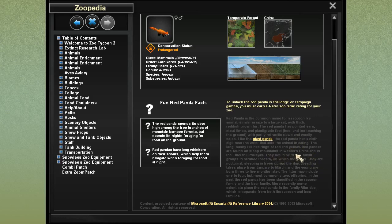They are found in steep mountains in western China and the Tibetan Himalayas. They live in pairs and small groups in bamboo forests on which they feed. They are nocturnal, sleeping in trees during the day. Breeding takes place from January to March, and the young are born 3 to 4 months later. The litter may include 1 to 4, but often 2 offspring. In the past, the red panda has been classified in the raccoon family and the bear family. More recently, scientists put the red panda in the family Ailuridae, or something like that, which is separate from both the raccoon and the bear family.